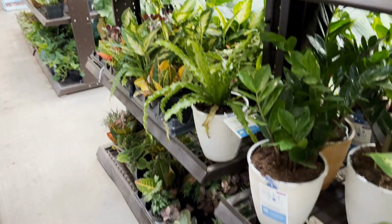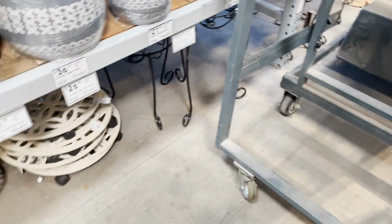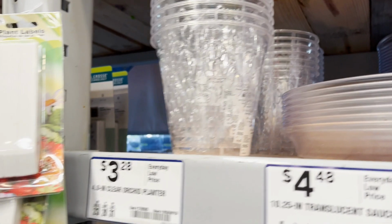I really want one. Me and Riley both really want one, but we just haven't pulled the trigger on one yet. I don't know why. They also had regular green ZZs there. And then right over here are my favorite pots.